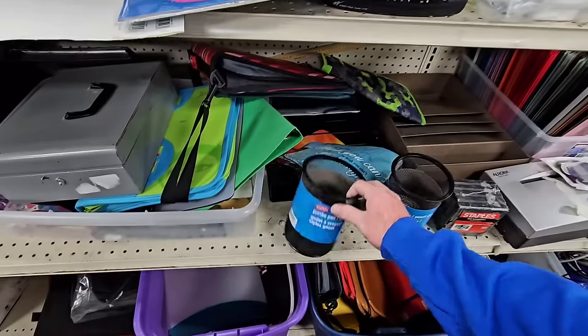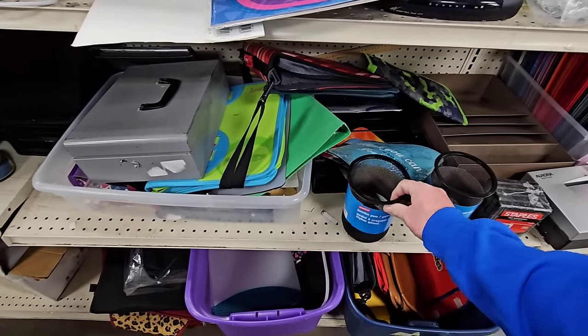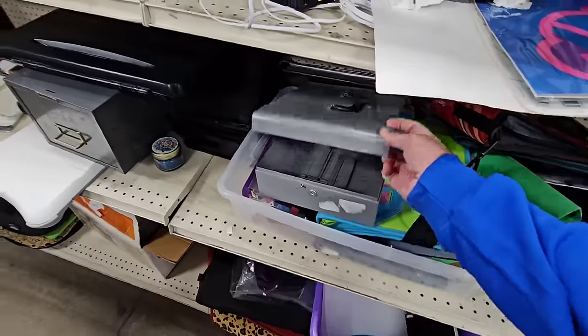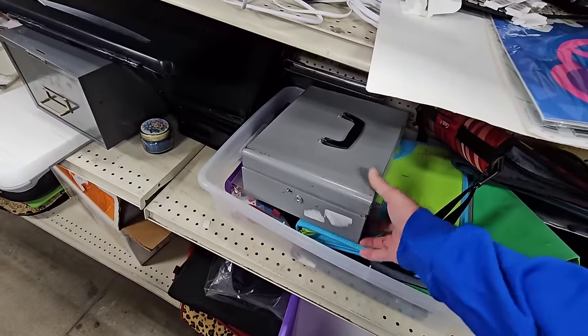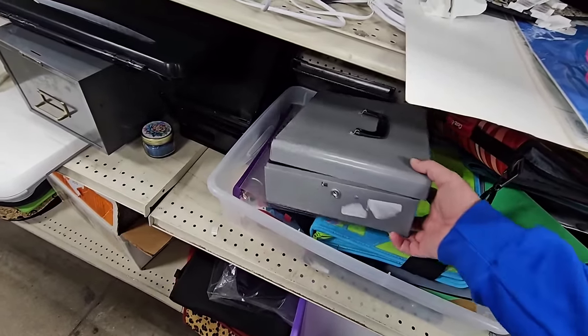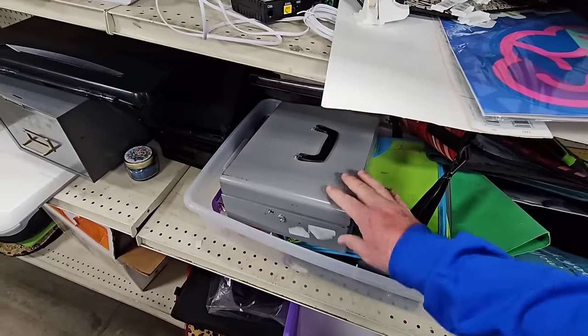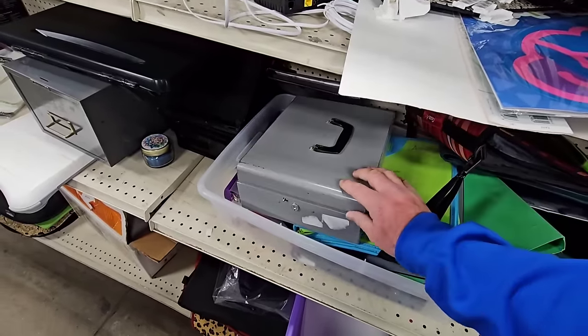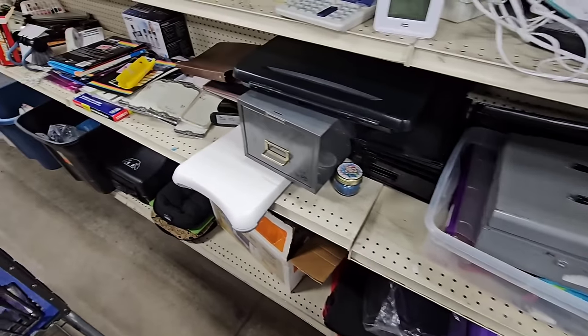Hey, look at this. Well, of course, it's the simple things that I like. $1 for that. Hold all your pens. Look, it's like one of those little money things. Little money case. If you're doing a fair, maybe a garage sale, you know what I'm talking about. Like one of the church festivals or something, you're keeping money in something. Don't know about the lock thing there, so you want to pay attention to that.